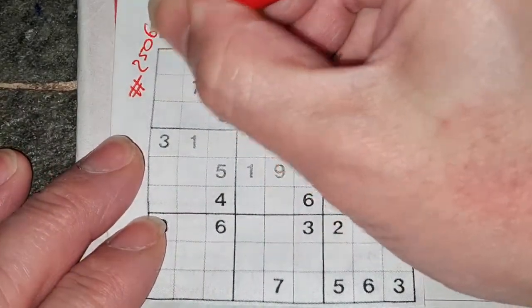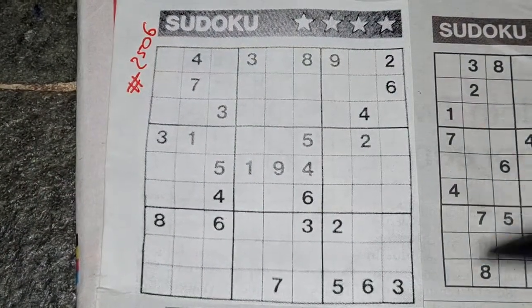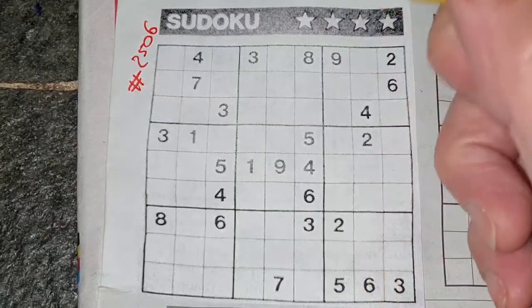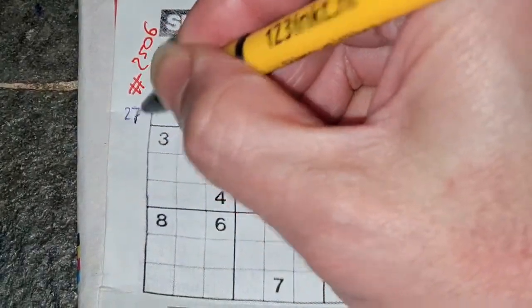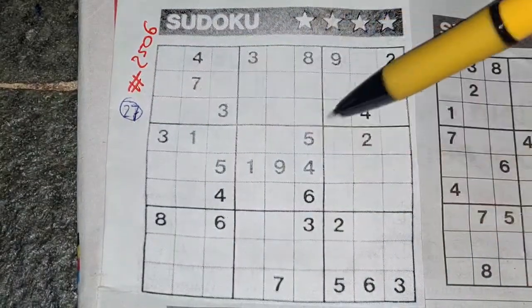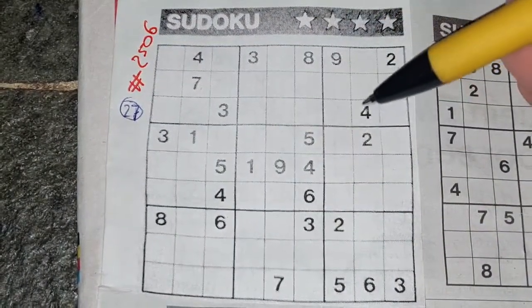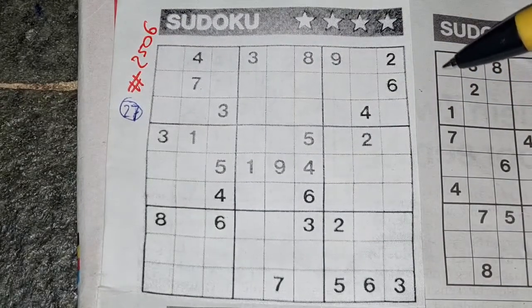2506. Alright. Before I start, I always count the printed digits. This one has 27 printed digits. I've already counted 1, 2, 3, 4, 5. Yes, 27. Correct me if I'm wrong. Alright, so let's get started.